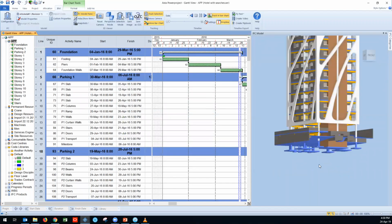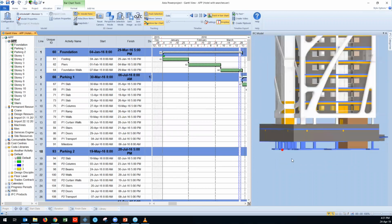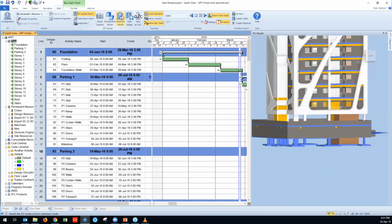Now, let me create one schedule so you will understand the 4D part. Let's say I have my footings over here. What I can do with these footings is easily go to the selection mode, and simply select the elements which I would like to plan and drag and drop them into my activity. Once I drag and drop, my activities are now linked with my footing schedule. How can we check whether we have linked them or not?